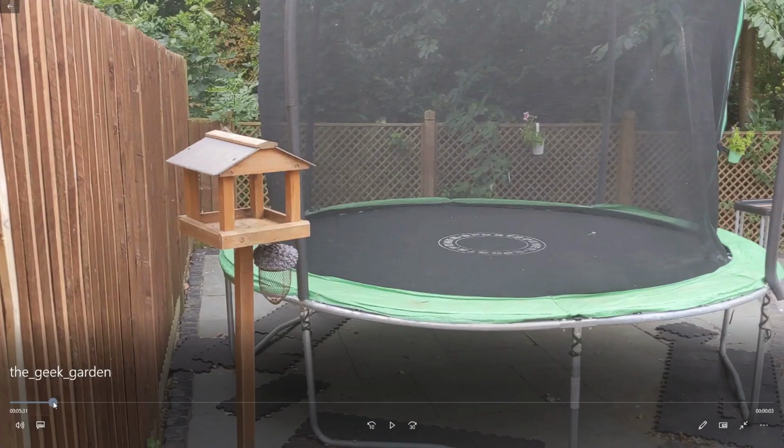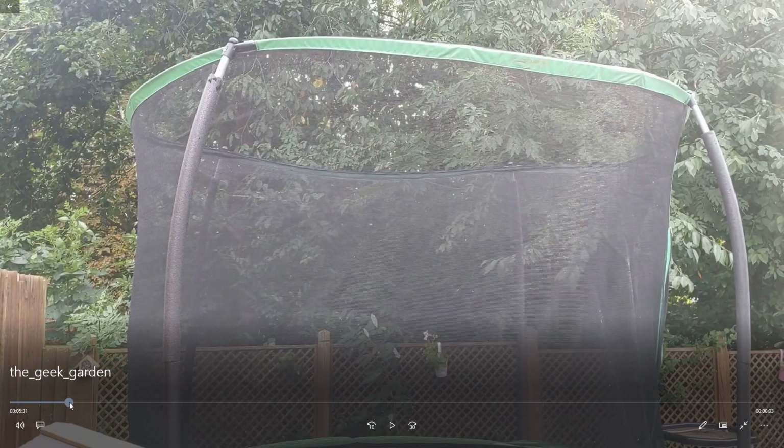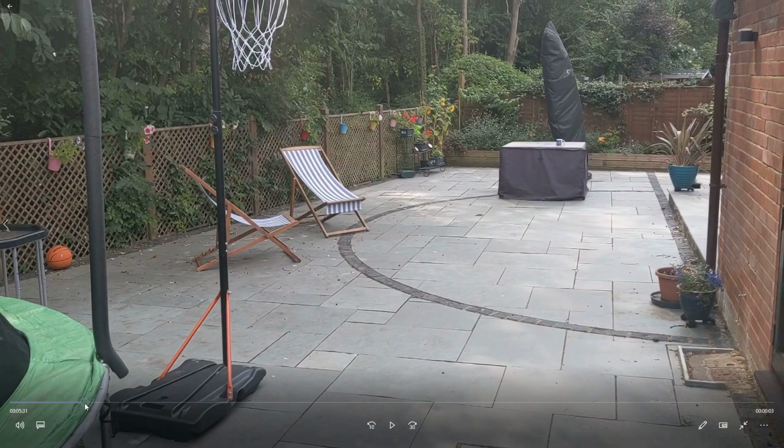So let's possibly pan back to look at the overview of the garden for a second. Hang on, where was it? There we go. That's the one I was looking for. That's kind of the best view of the garden, I would say. So, there we go. Little look at the geek garden. I know it's not a gaming video.